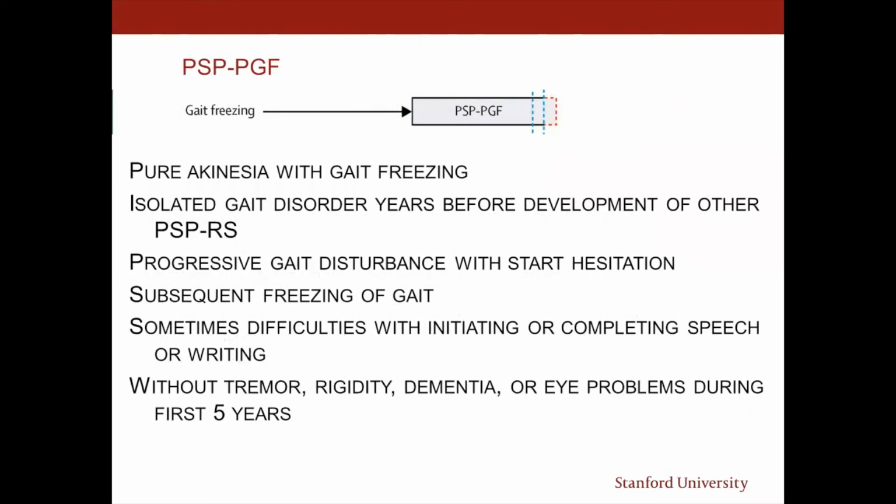The third syndrome, and again, this one's not as common, but I think it's important to recognize, is this pure akinesia with gait freezing. This is a syndrome where really it's an isolated gait disorder, where patients just primarily have difficulty initiating walking, where their feet just really stick to the floor. And this can happen for years, sometimes up to 5 or 6 years before the development of any other PSP features, meaning their eye movements are completely normal during those first 5 or 6 years. This can really lead to a lot of diagnostic confusion.